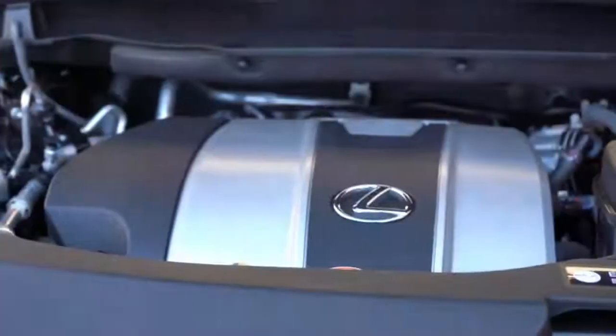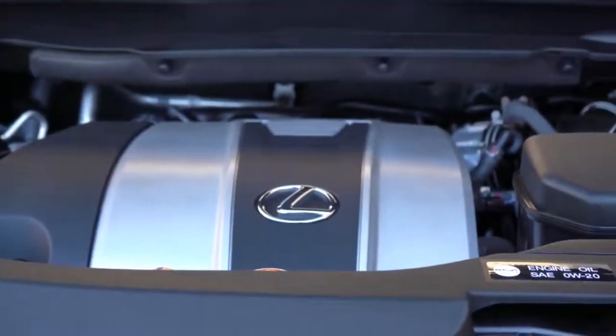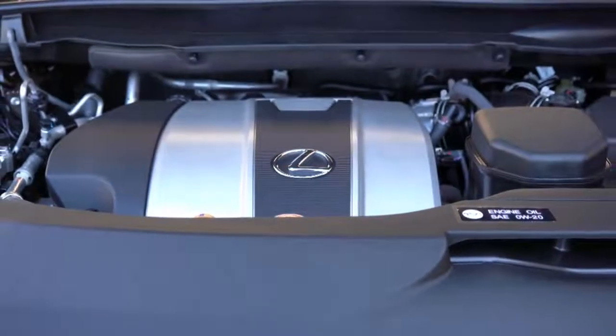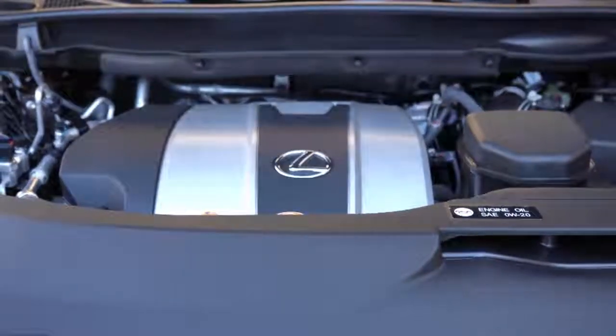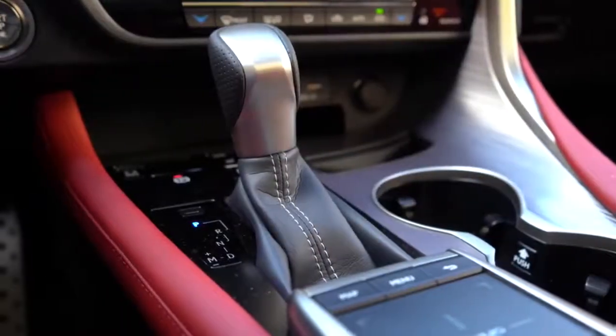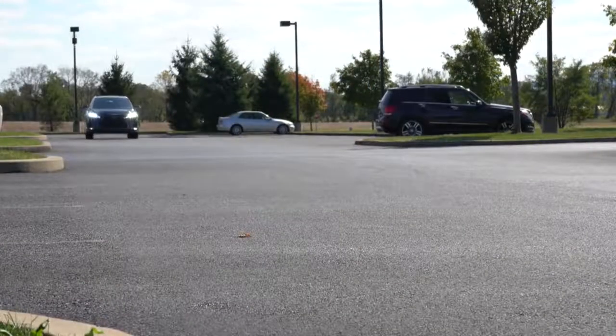But regardless of which setup you go with, the power plant on the RX 350 will be the same. Powering this beast is a 3.5-liter naturally aspirated V6, putting out 295 horsepower at 6,300 RPM, 268 pound-feet of torque, available at 4,700 RPM. Power is sent to the front wheels or all wheels through an 8-speed automatic with paddle shifters. You guys know we will be testing out those paddle shifters in a little bit, see how quickly they react for us.